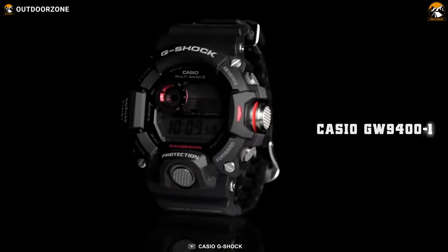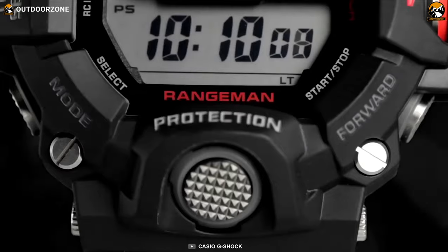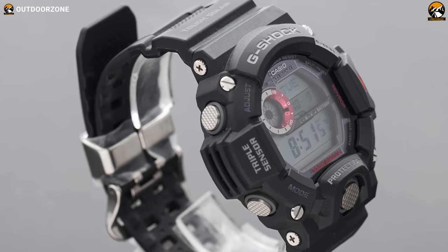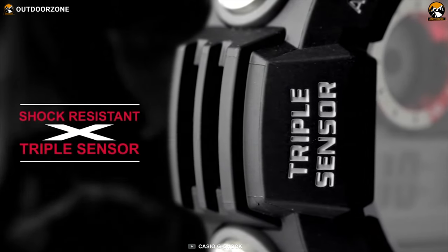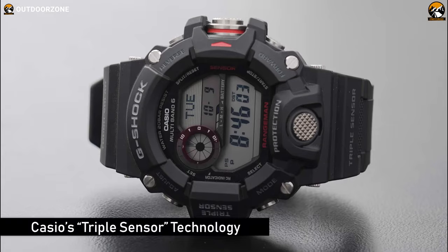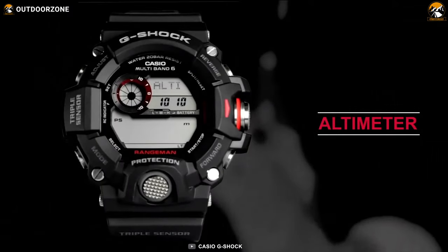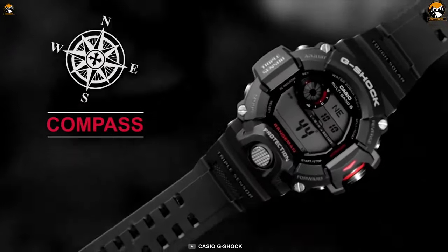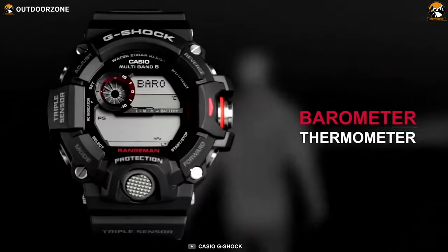Casio GW9400-1 stands unique in terms of durability, functionality, and style. It is the first Casio G-Shock that includes the full stack of ABC sensor technology and Casio's triple sensor technology, which means that the watch contains an altimeter, barometer, and compass to keep you on track on any unknown trail.